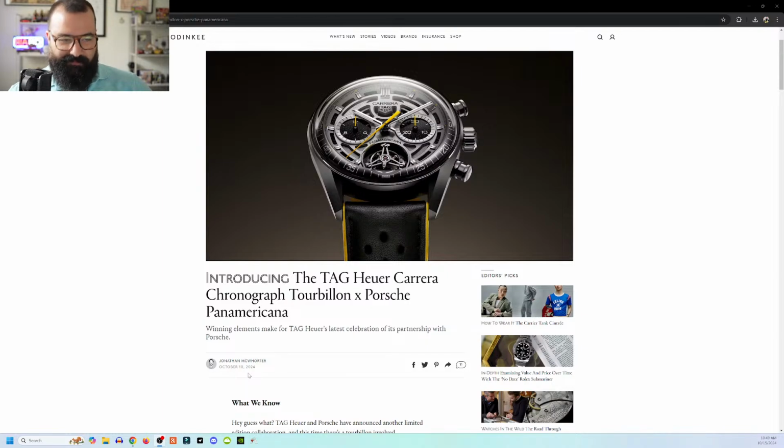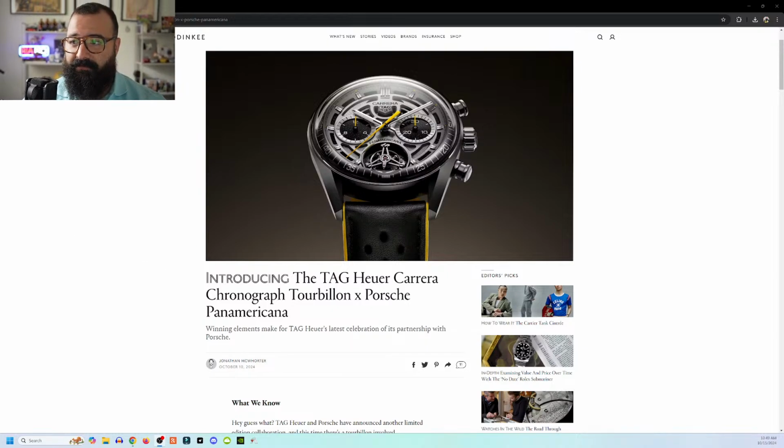Panamericana, excuse me. This is a new collaboration, and Tag Heuer has had a relationship with Porsche for a very long time, so this is not really surprising at all. But why do I think this breaks all the rules? Well, chat, if you want to join in here, why do you think this breaks all the rules for me? All the people in the future, why do you think this breaks all the rules for me? Well, number one, it's a Tag Heuer. So right off the bat, that's a line I never crossed in the past.